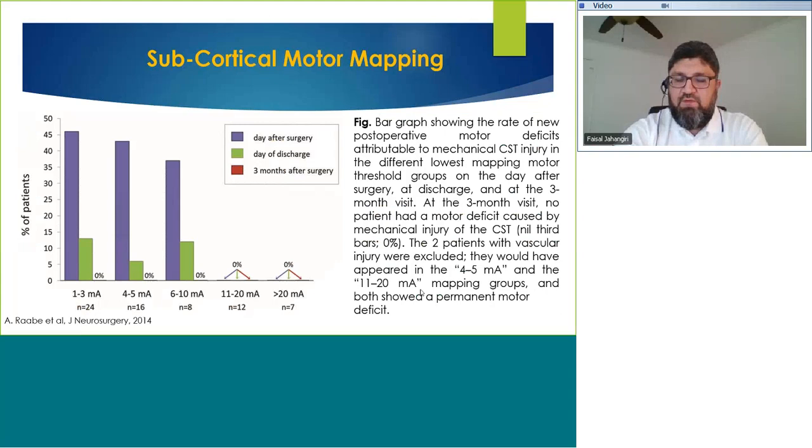This was published by Dr. Weber et al. in Neurosurgery in 2014 from Bern, Germany. All the patients who had lower than 3 milliampere had a very long, almost 45-day hospital stay. And all the patients who had more than 11 milliampere, which means they stopped the surgery at 11 millimeter distance, had zero delay in the discharge.